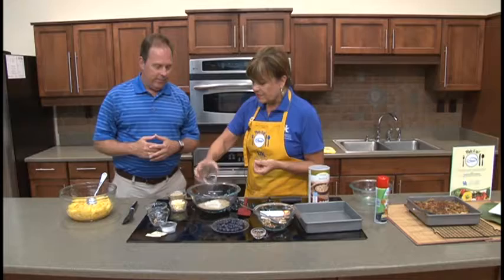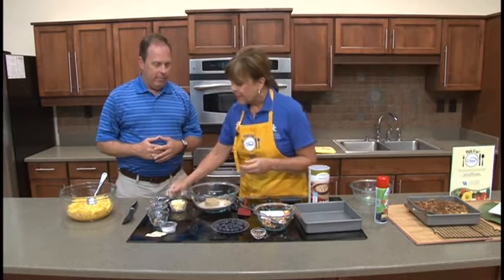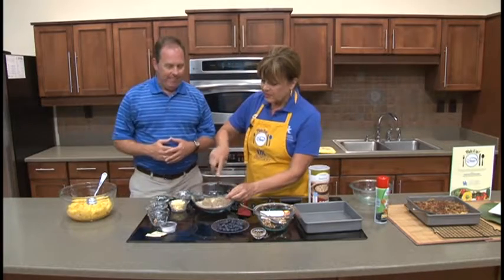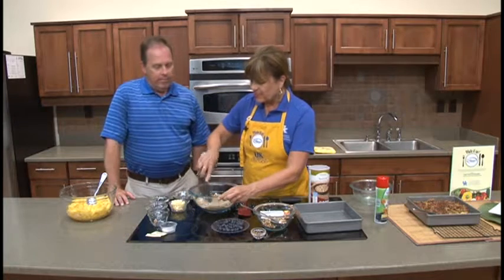And then I'm actually using 3 tablespoons of whole wheat flour here. Okay. Good deal. We're going to put that in there. That again adds more of a nutty, grainy texture as well. Sure. And we're going to use a 1/2 cup of brown sugar. Now, we're simply going to mix these dry ingredients, and we're going to use a mixing spoon here.